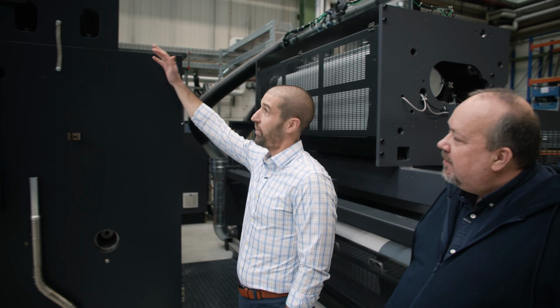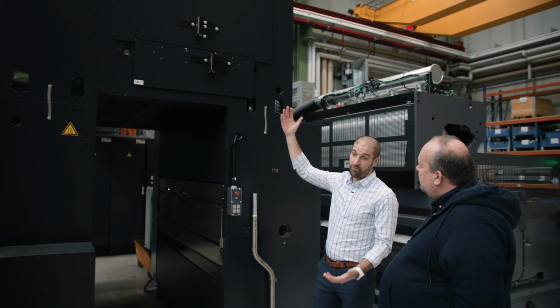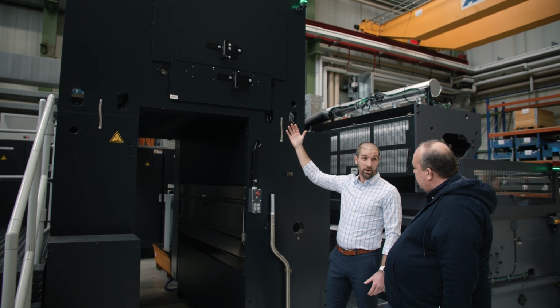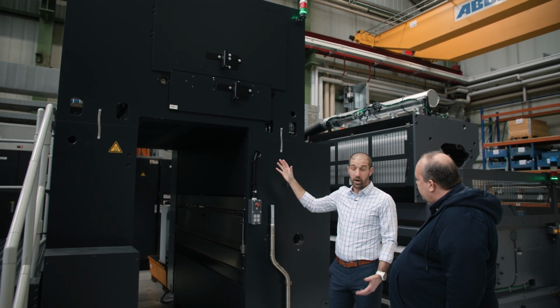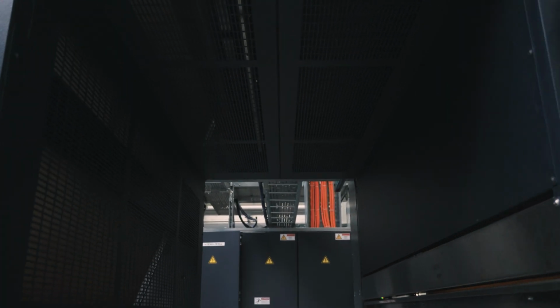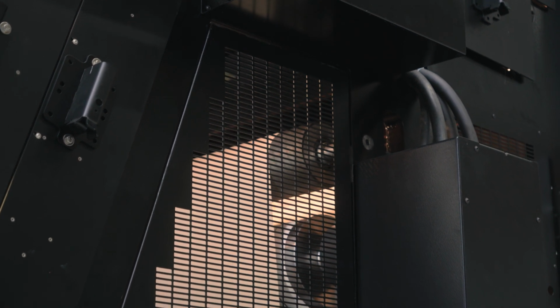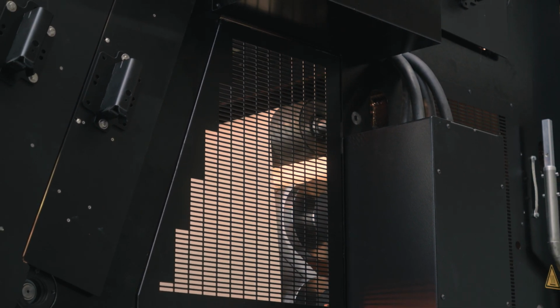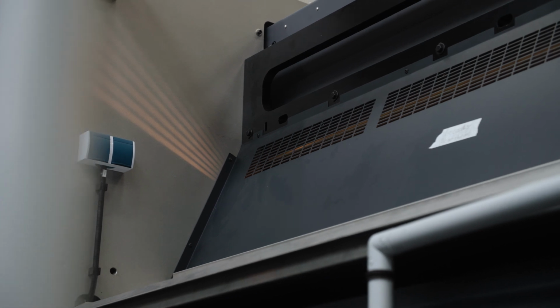So when we follow the paper path from here, it's going to go up, and we're going to go through a set of dryers. These are near infrared dryers. Pretty standard. Same technology that's on our T1100 series. So being able to use that market experience and bring it into this new segment was really part of what made this product possible. And as you mentioned, your work on the 11 series and now also with the 7 series, is there a lot of things that you could take from what you learned from the 11 series and bring on board here?